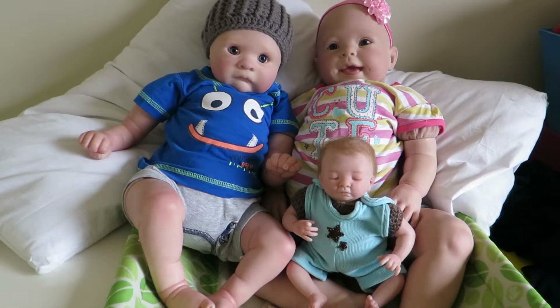It's my first Reborn, and I'm very, very nervous, but also excited to take on the challenge of bringing him even more alive, because his kit is very realistic to look at. And then I've also got the Charlie sculpt by Olga Auer that I bought around Christmas time last year.